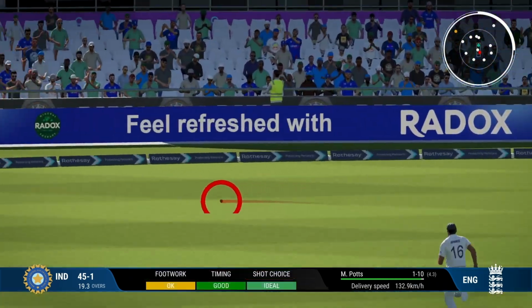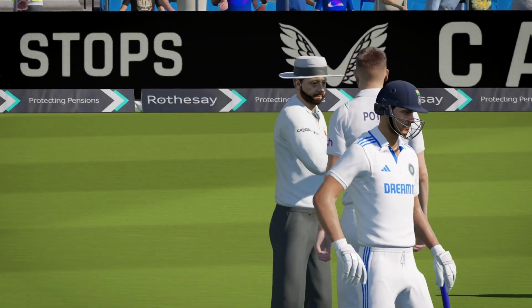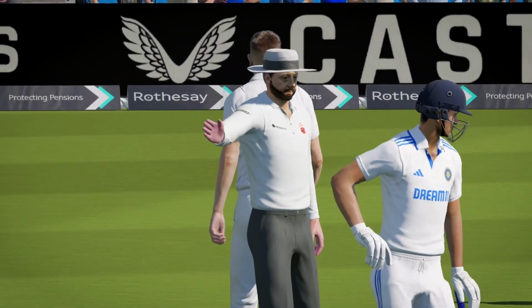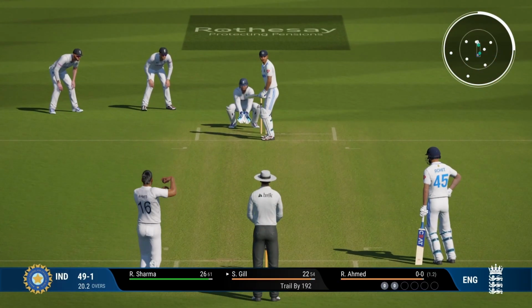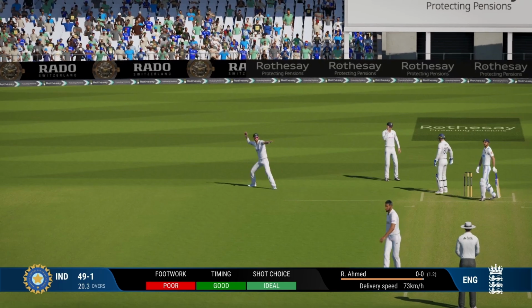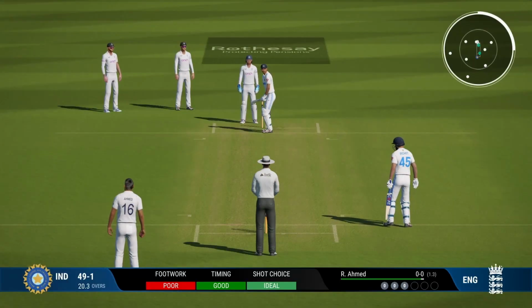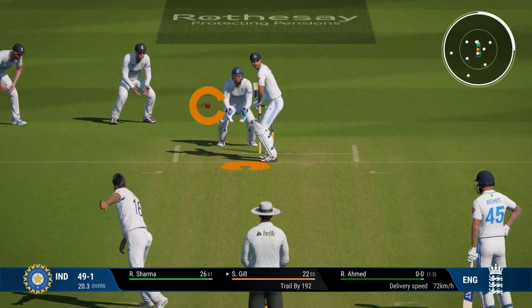Another outside edge and once again it goes in the gap. Why am I outside edging these balls? Timing is good. I am playing with a somewhat set batsman as well. I don't know what's going on. Edged, but still doesn't carry. That was a half tracker and I managed to outside edge it somehow. 2 slips, that is almost cheating against spin.